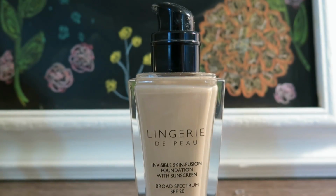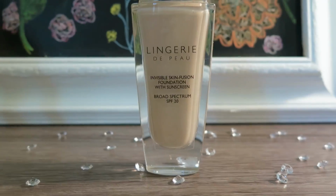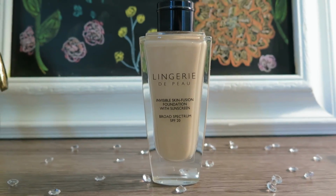Okay, so let's jump into my beauty favorites. Starting off with the face base. I absolutely love this. This is a Guerlain foundation. This is their Invisible Skin Fusion Foundation with sunscreen. So this has 20 SPF in it. I've been using this for like a year. Mine is in the shade 02.